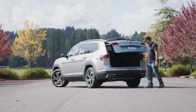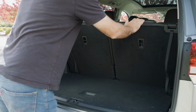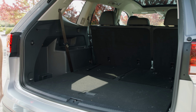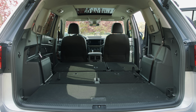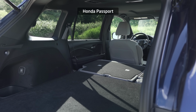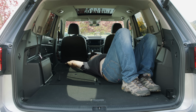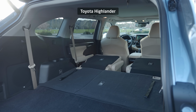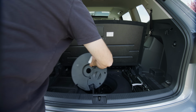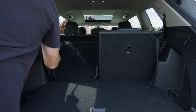In the back is one of the highlights of the Atlas: space. Lots of it. 20.6 cubic feet with the third row up, 55.55 cubic feet behind the second row. Fold all the seats down for up to 96.8 cubic feet of total storage capacity. Still not quite as much as the Honda Passport, which breaks 100 cubic feet, but significantly more than the best-selling Ford Explorer or Toyota Highlander. Under the floor of this Atlas is a Fender subwoofer and a spare tire. Folding the third row seats back into position is easy with pull straps.